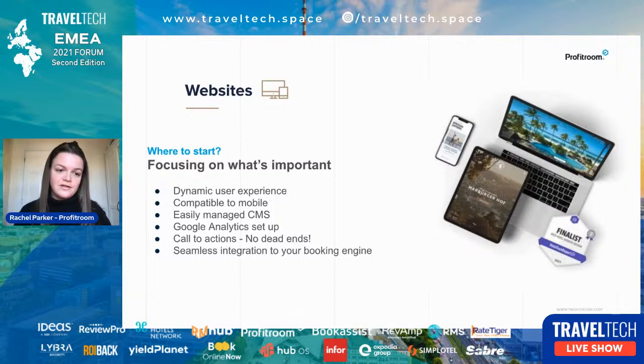And especially during COVID and coming out of the pandemic, it's going to be a much younger demographic that have that confidence in traveling again first. And they are the ones that also are going to be more likely to be looking on a mobile. So one really key difference with our tech at ProfitRoom is that rather than just having your website itself be mobile compatible, it will carry through into the booking engine. So it's a completely seamless integration between the two, which is why the products work so well together.